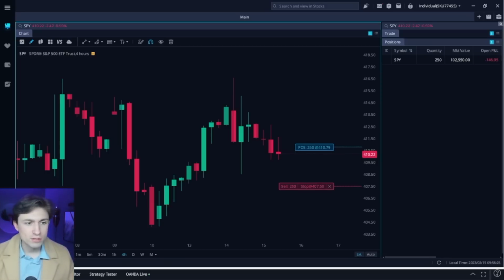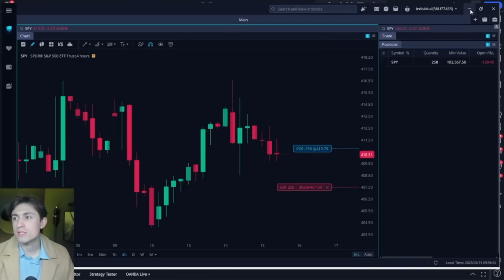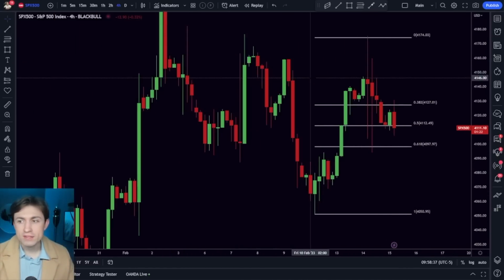So I'm gonna wait for this one to make a decision as to whether or not it's gonna find buyers or find support in this area and rally, or if we are going to break through the lows, in which case we'll be out of the trade for a loss. So that is where I'm currently at with my S&P 500 trade.